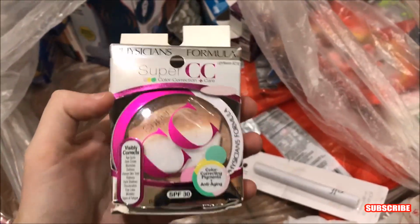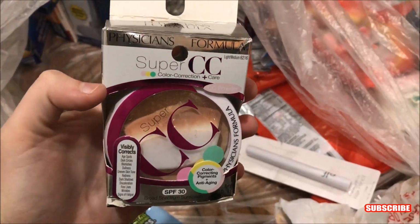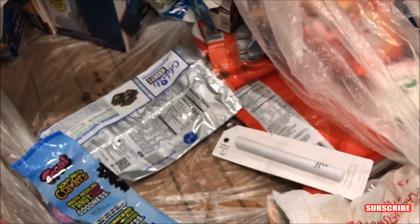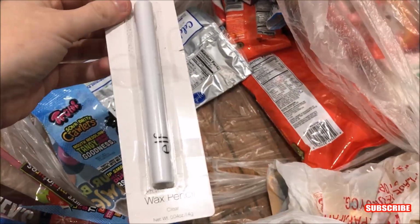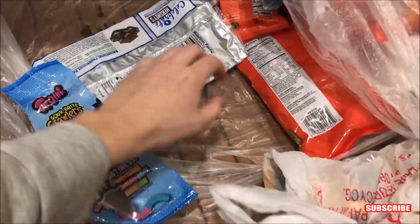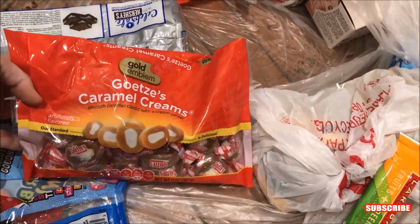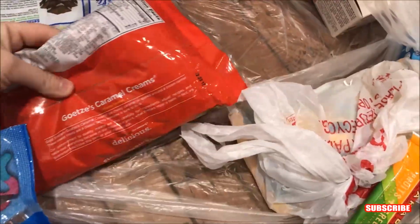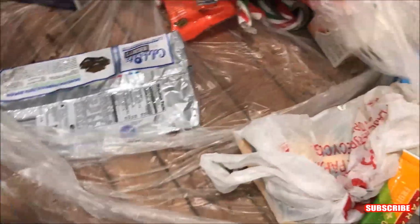See, another piece of makeup. It's a powder, I'm guessing. Yeah, CC powder. Got a little wax pencil. I guess it's for like your eyebrows. What is this? Caramel creams. 12/23/2017, but that's okay.